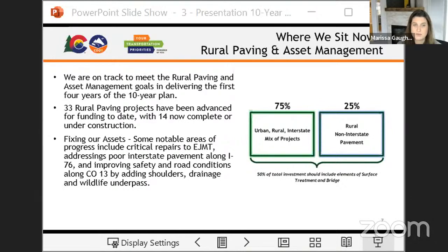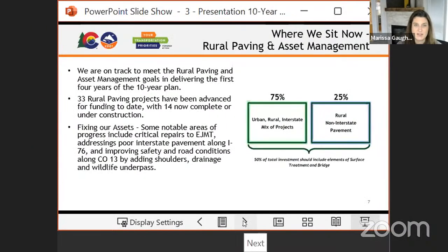Some notable accomplishments here include 33 rural paving projects that have been advanced for funding to date, and 14 of those are now complete or under construction. We've also had some notable areas of progress in terms of fixing our assets. We just saw a presentation on EJMT, but some funding went to that. We've also looked at addressing poor interstate pavement along I-76, as well as improving safety and road conditions on Colorado 13. Next slide.